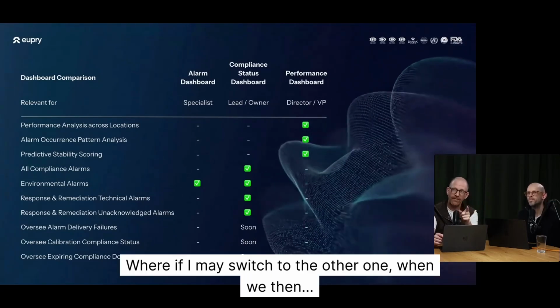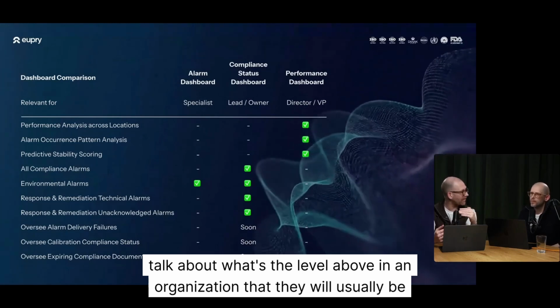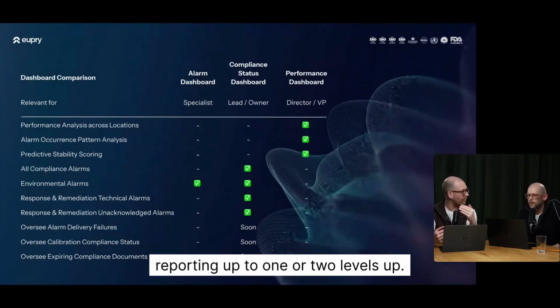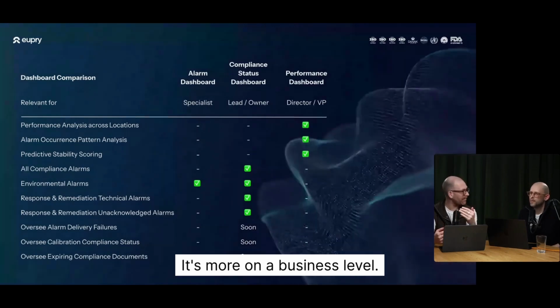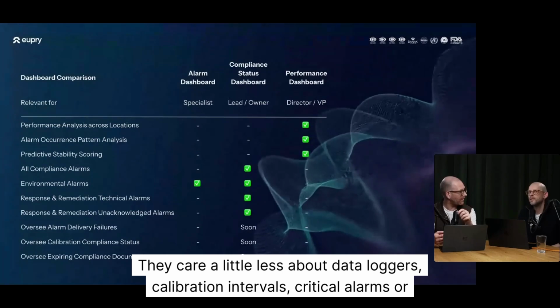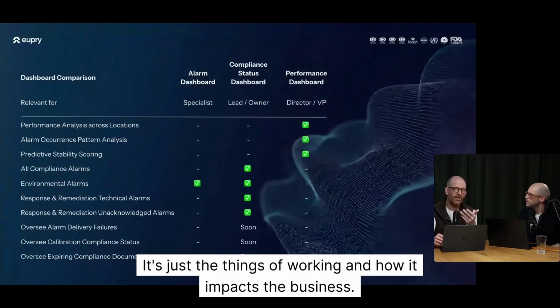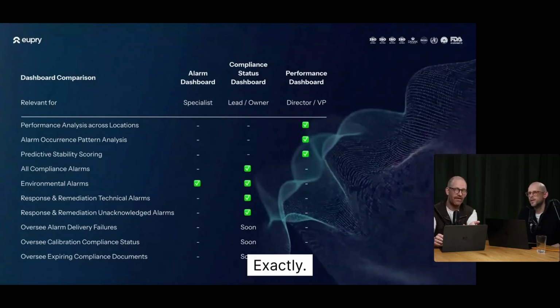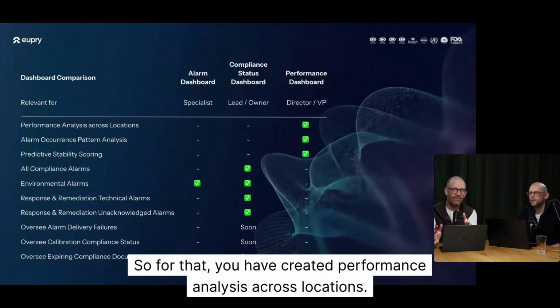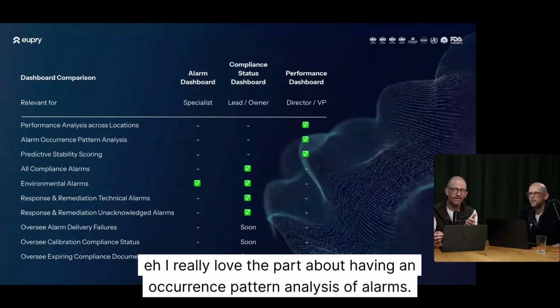Where, if I may switch to the other one, when we then talk about the level above in an organization, they will usually be reporting up one or two levels, and it's more on a business level. They care a little less about data loggers, calibration intervals, critical alarms or gray zone alarms. It's just that things are working and how it impacts the business. Exactly. So for that, you have created performance analysis across locations.